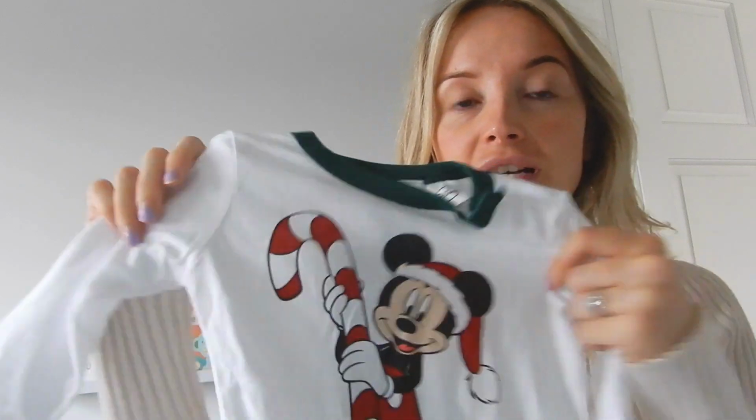Then next up, I have seen so many people sharing these pyjamas. And I kept putting it off getting them, but then I just thought, why am I putting it off? I love Christmas. Me and Josh are obsessed with Christmas, and we can't wait to introduce Casper to like a proper Christmas. So I got the gorgeous Christmas H&M pyjamas.